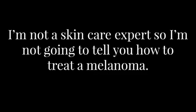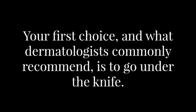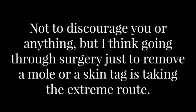I am not a skincare expert, so I am not going to tell you how to treat a melanoma. If you think you have a mole that might be dangerous to your health, the best thing to do is always to seek professional help. What mole removal options do I have? Your first choice, and what dermatologists commonly recommend, is to go under the knife. Not to discourage you or anything, but I think going through surgery just to remove a mole or a skin tag is taking the extreme route.